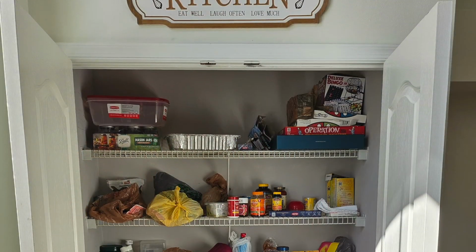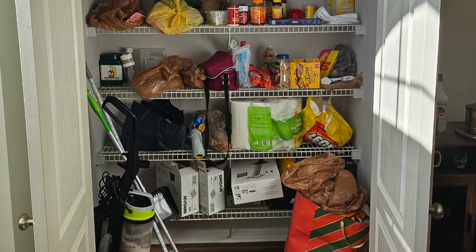Dexter and Alicia and I had so much fun working together, and she told me just recently that she's ready for me to come back out and take a look at her pantry and possibly the garage. So I can't wait to work with them again. They were wonderful people. We had a great time.